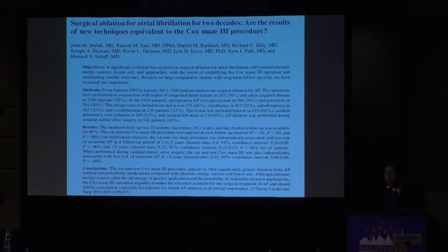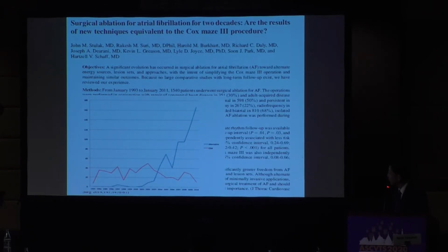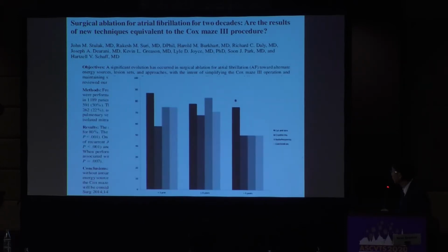And surgical ablation, this is the paper published from Mayo Clinic comparing classical cut-and-sew Maze, the red line, and alternative energy sources, the blue line. Look at the number of alternative energy source cases, much higher than cut-and-sew Maze. However, the result for the cut-and-sew Maze, the black one, is better than alternative energy sources.